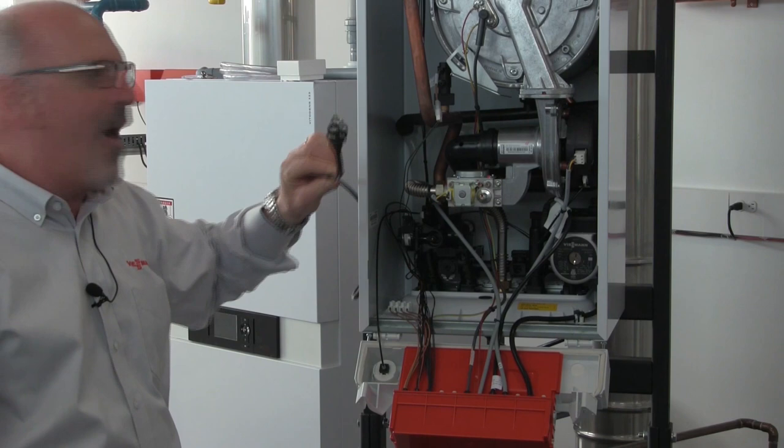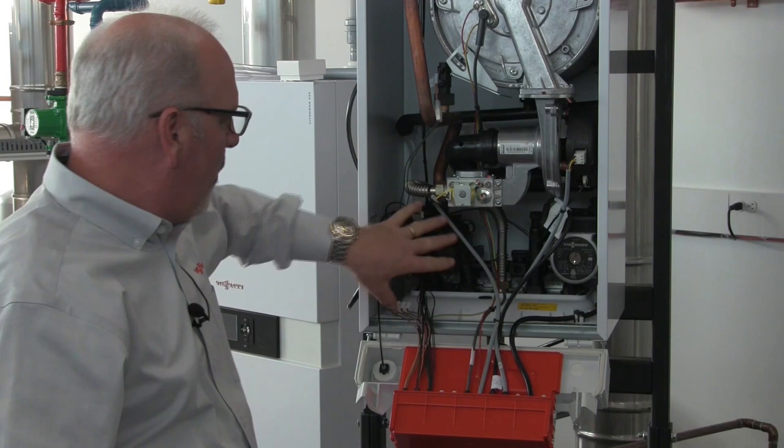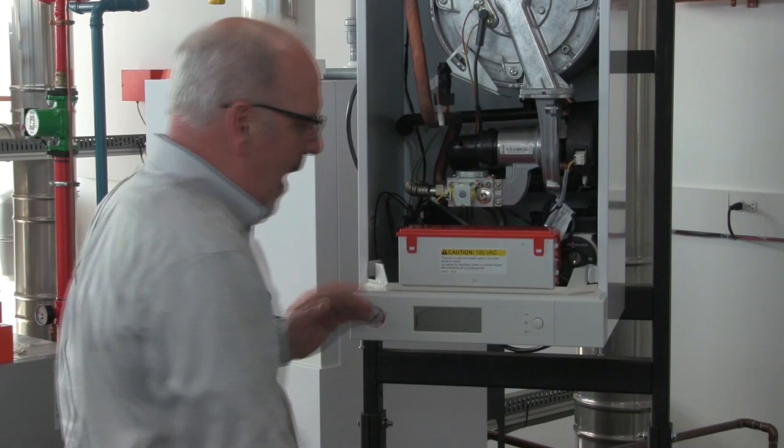So you'll see here on the features of the Vitodens 100: 95% efficiency, fully modulating burner, three-speed pump, three-way diverting valve for domestic, simple wiring connections, and a very simple programming unit.